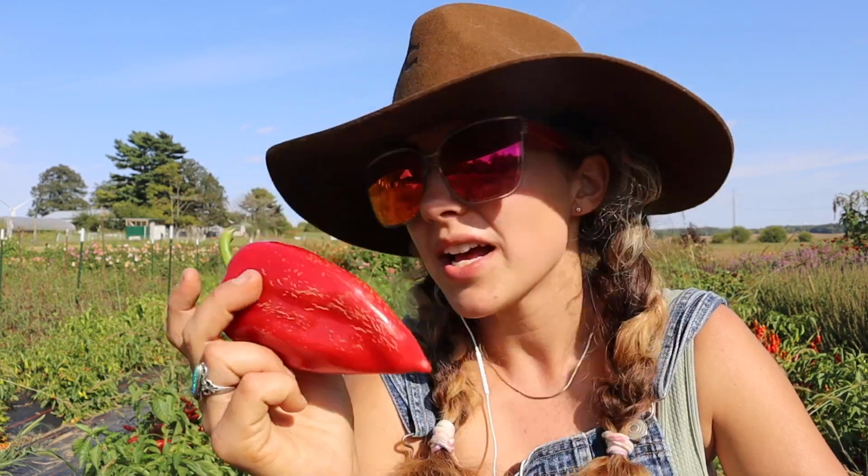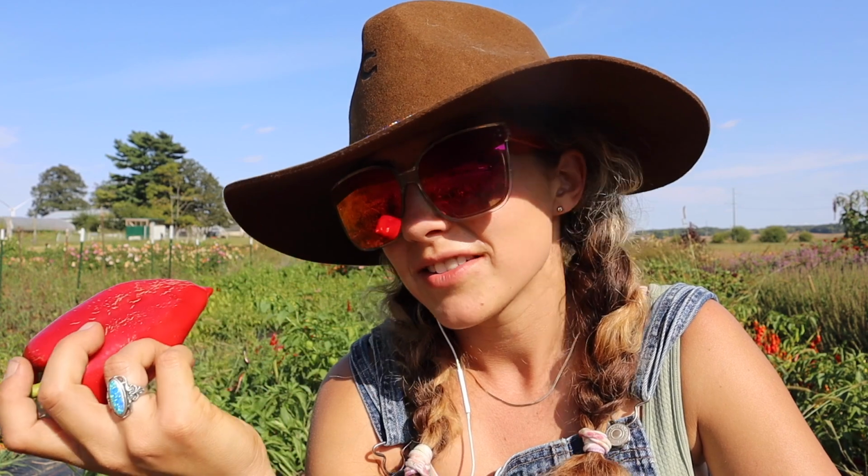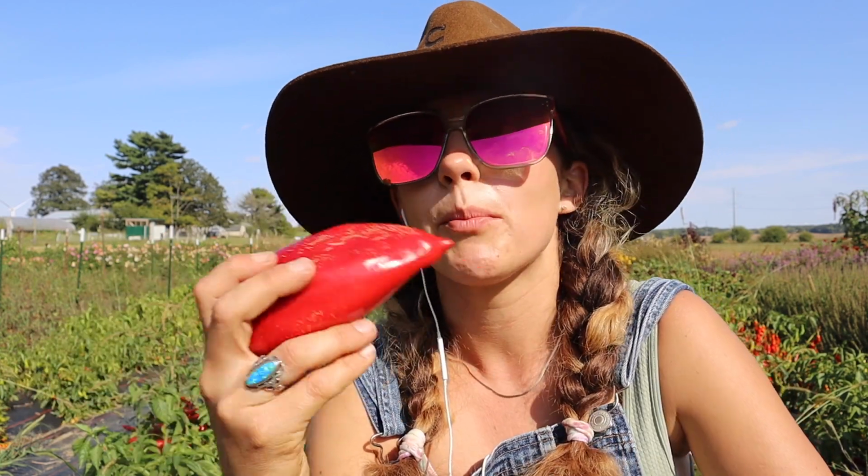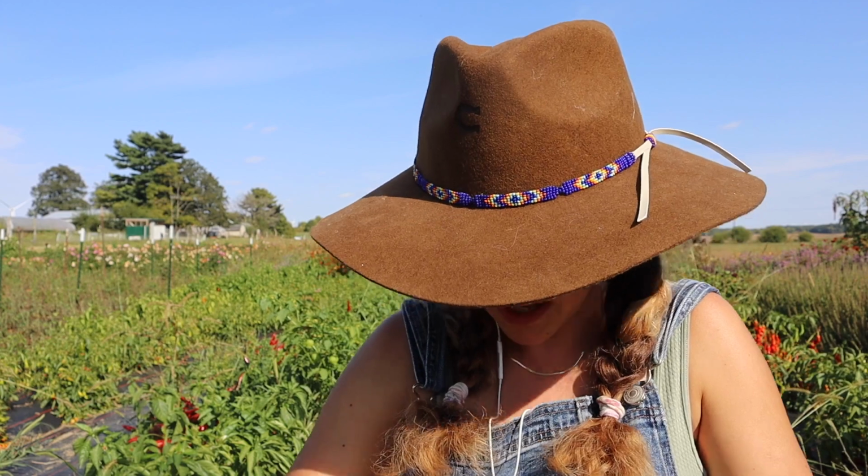But God bless a good pepper year, because you know what hasn't been good? Tomatoes. And so every year it'll change back and forth. You'll have abundance in one thing and not so much in the other. That's just how it goes. But I'm going to get all of these put up, and then I think I just have basil left to pick back here.